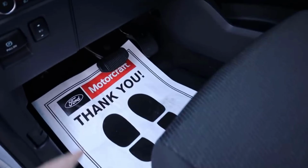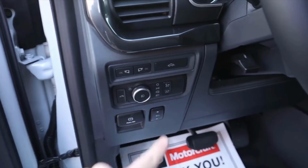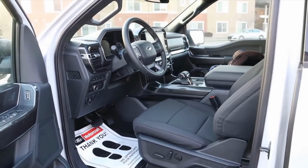Got your power adjustments, and then the pedal layout down below with the pedal adjustment, parking brake, and then all of your light controls, mirror lights, and then the tailgate drop down. And then notice with the steering wheel, it's manually adjustable in the Ford.